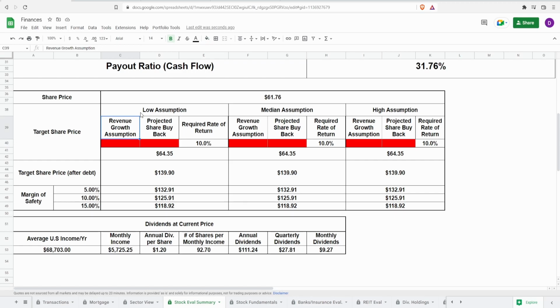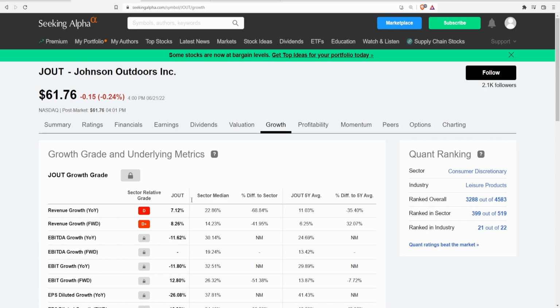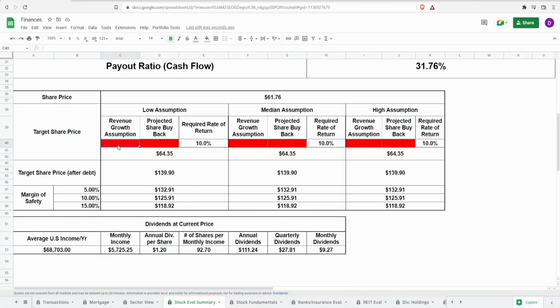So, looking at the revenue growth assumption, we're going to come over here to Seeking Alpha's growth tab. And as you can see, the revenue growth year over year is 7.12. Revenue growth forward is 8.26. My job as an investor, guys, is to be conservative with these numbers. So, based off of this, I am going to make a low, medium, high assumption when it comes to this company. So, being conservative, I think that for the revenue growth assumption, I'm going to put it at 5%, guys, for the low assumption, 6% for the median assumption, and 7% for the highest assumption.